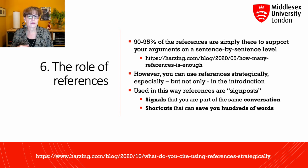You can also use references very strategically though, especially in the introduction section. If you use references strategically, they are used as signposts. They are signals that you are part of the same conversation as your readers. So by referencing particular key pieces of work that they are familiar with, they know that you're acknowledging voices in the field. In this way, there are also shortcuts that can save you hundreds of words, because if you reference a key conceptual framework, a theoretical position, or a particular research method, it only takes you a few words, but the reader will read the hundreds of words behind this reference because they know the reference intimately.